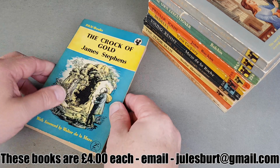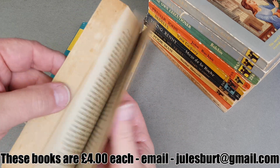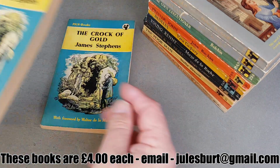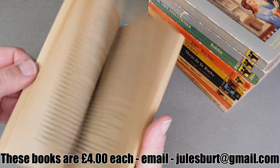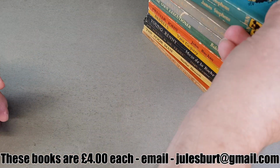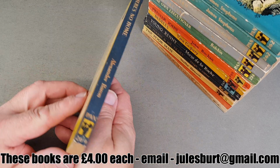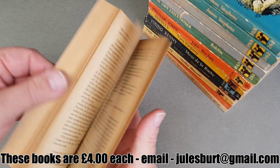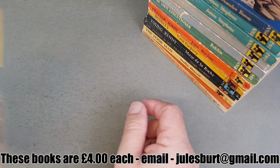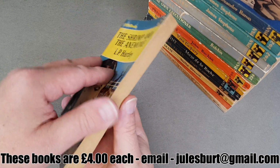2 copies of this, The Crock of Gold, James Stephens, is 262. Got a bit of page edge browning. This one, little nick at the top, but the page quality is better, so you take your pick. There's No Home, Alexander Baron, 269. 304, The Shrimp and the Anemone, L.P. Hartley.